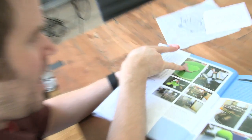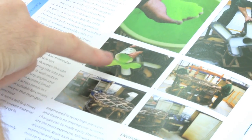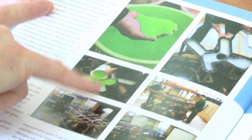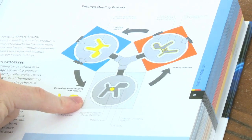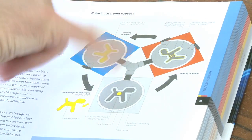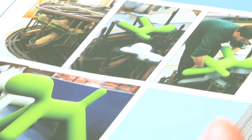It's rotation molding. So this is the polymer powder before it goes into the mold. It's very carefully measured out. You decide what kind of wall thickness you're going to need in the end and put in the corresponding amount of powder. You can see that it goes through 3 different stages. First the polymer is inserted, then it is heated, and it's rotated to allow the polymer to adhere to the inside of the tool. Then it is cooled down.